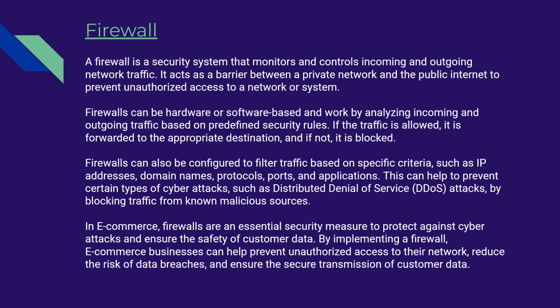Firewalls can also be configured to filter traffic based on specific criteria, such as IP addresses, domain names, protocols, ports, and applications. This can help to prevent certain types of cyber attacks, such as distributed denial of service attacks, by blocking traffic from known malicious sources. In e-commerce, firewalls are an essential security measure to protect against cyber attacks and ensure the safety of customer data. By implementing a firewall, e-commerce businesses can help prevent unauthorized access to their network, reduce the risk of data breaches, and ensure the secure transmission of customer data.